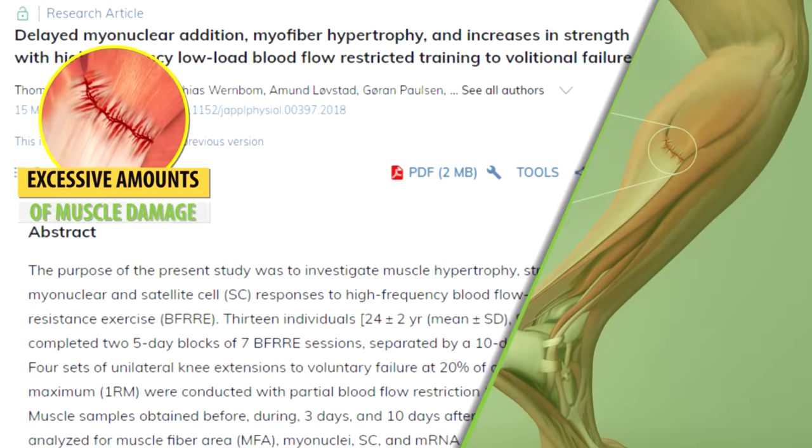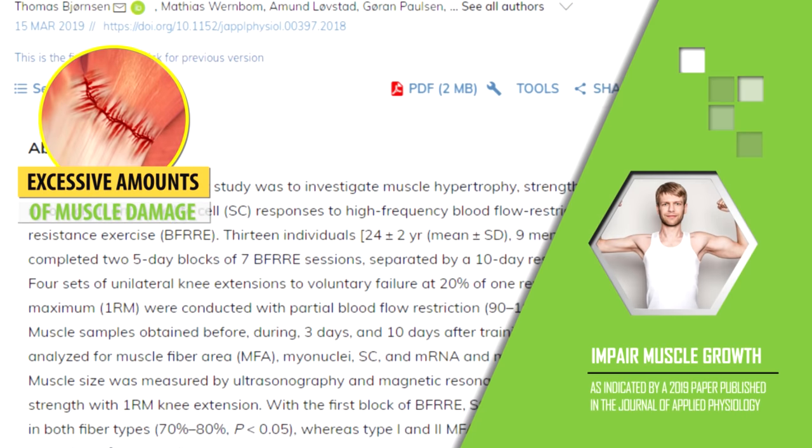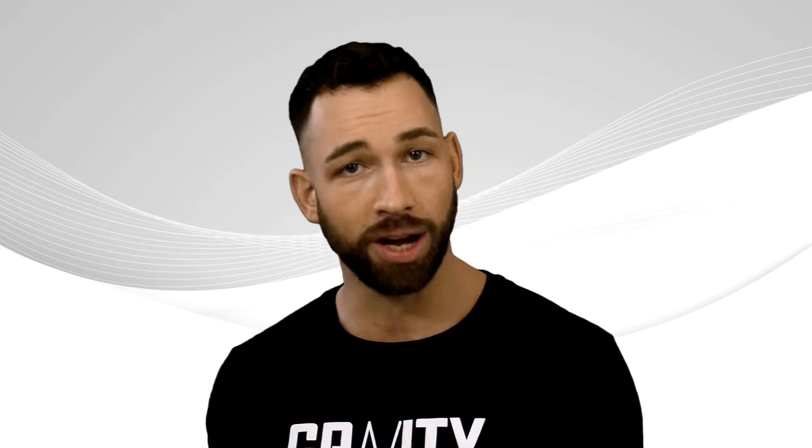In fact, excessive amounts of muscle damage might even impair muscle growth, as indicated by a 2019 paper published in the Journal of Applied Physiology. So the goal shouldn't be to damage your muscles as much as possible or to get as sore as possible, because that's simply not how your body responds.